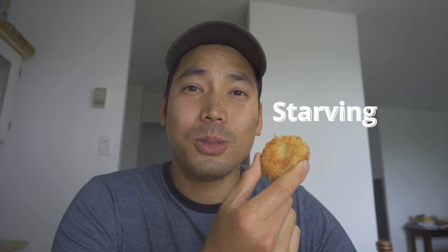I don't know about you, but after the long day that I have had, I'm super hungry and I'm ready to enjoy this hard work I put into making this croquette.